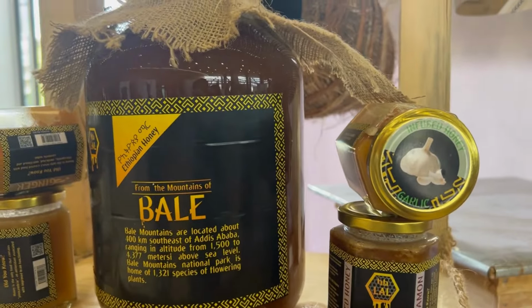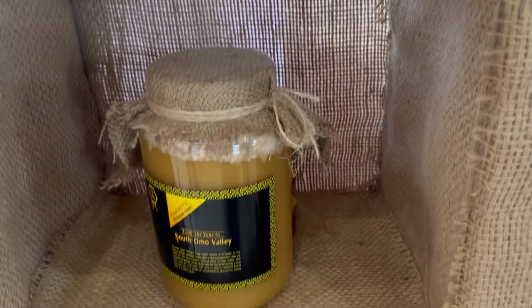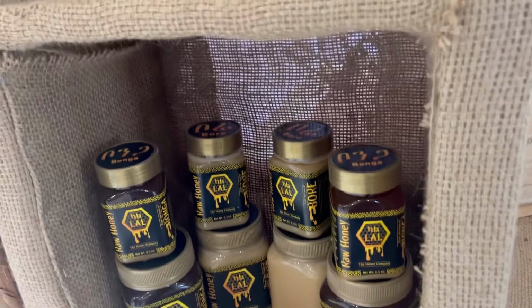Okay, so they have different kinds of honey. This one is from Bali. This is where Daddy's from. I think this one's from Kenya. South Omo Valley. Honey, look, this one's from Bali.